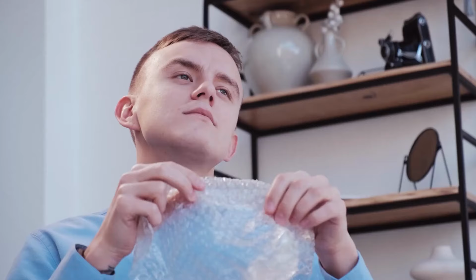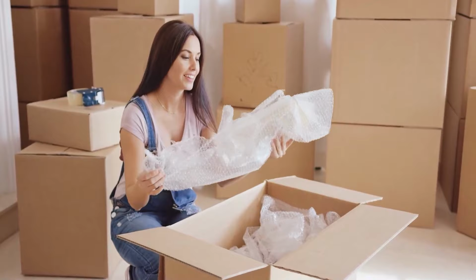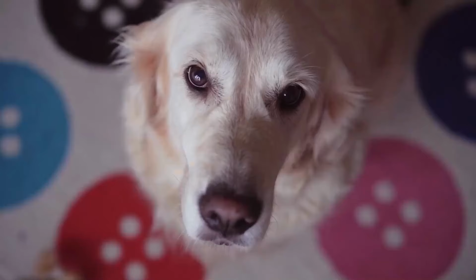Bubble wrap was originally created as wallpaper that would be easy to clean. But the decor idea didn't take off, so they found a new use for it. Now it helps cushion items during shipping. And they pop so nicely, of course. Hey, just ask my dog.